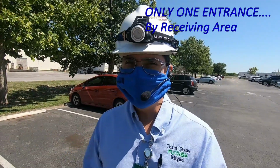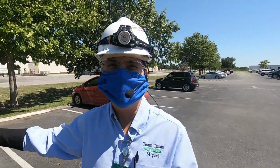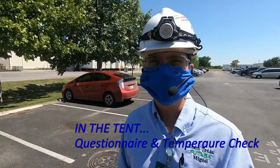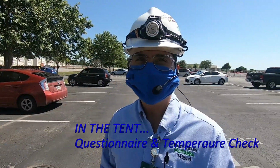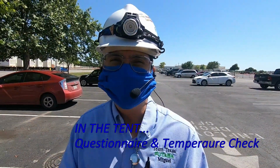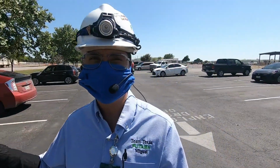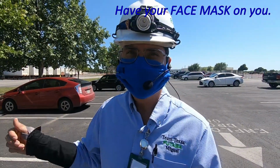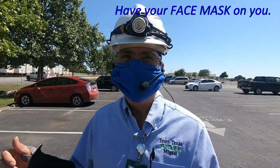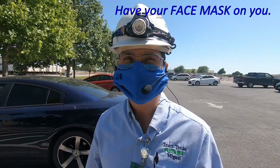Now when you return to work, what you are going to expect is in this area we are going to have a tent, and there will be two stations that every team member needs to stop by. One thing that is important to mention is by this area every team member needs to stop by, and every team member needs to have a face mask. So we expect that every team member stops by. There are going to be two things. One is going to be a questionnaire, and second is going to be a temperature check. If you are clear from this area, that's when you're going to be allowed to come into the building.